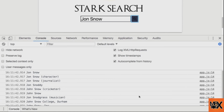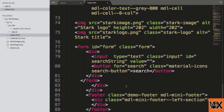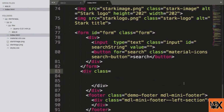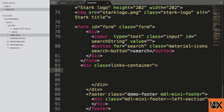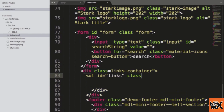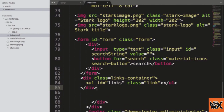So let's do that. Let's go over to our index.html and let's create a place for our links to be at. So we're going to create some new divs here. Links container. So this will be a place where we have all of our links. And inside of that, we are going to make a list that has an ID of link, and we can also have the class of link so we can make it look nice with our CSS. And then we're going to simply close it. That should be a UL like that. And then close the div.